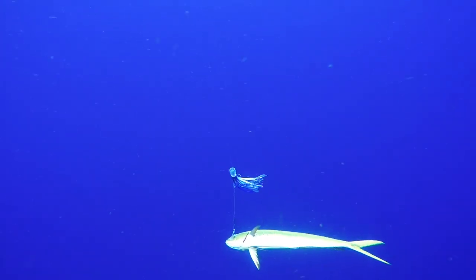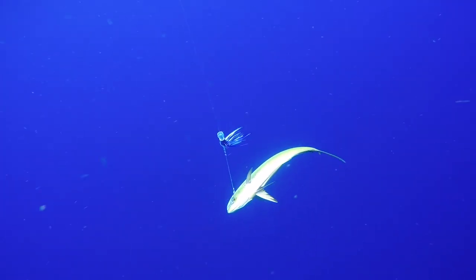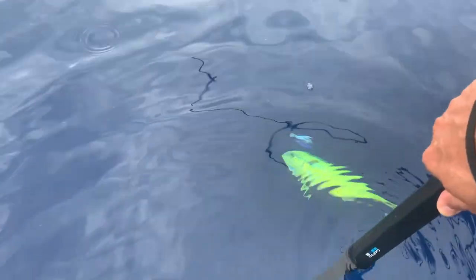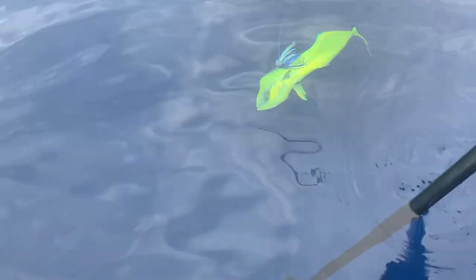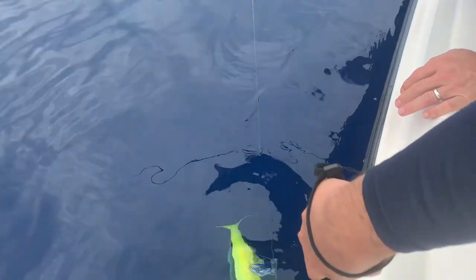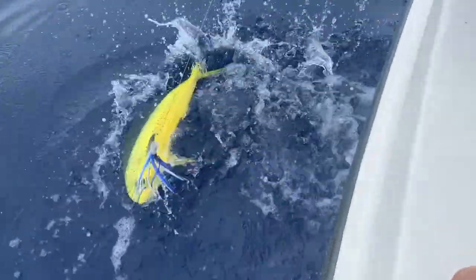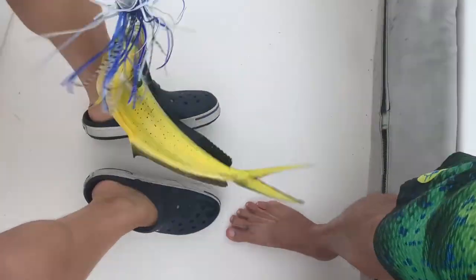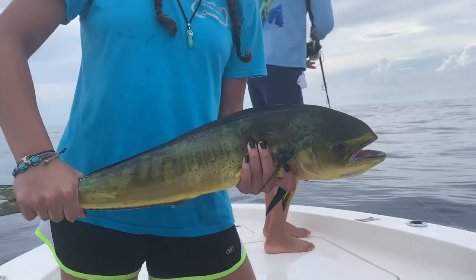Pull him up close to the surface. But hey, that northbound troll, baby. That's it. All right, you're good, Sophie. You don't need to pull up anymore. Are you going to land him? Yeah, I'm going to get on the lure. Okay, there you go. Mahi on the boat, baby. Come on, baby. Mahi on the boat. That is a peanut. Whoa. Oh, we got you.